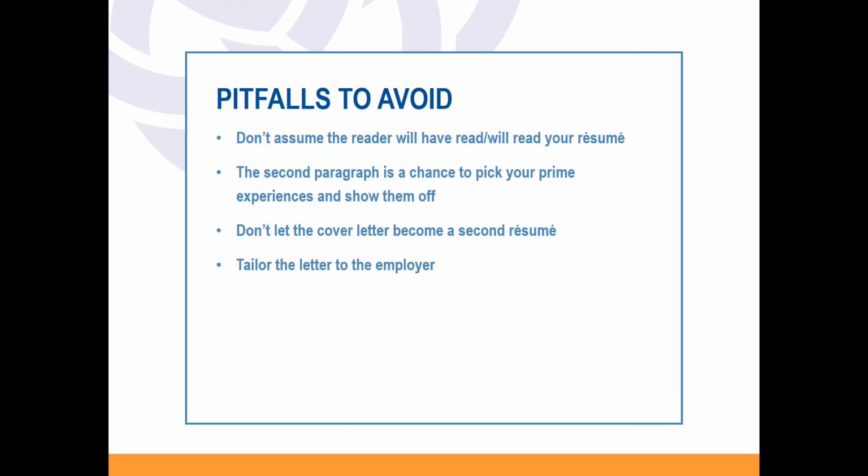Just only focus, if all of your letter is based on a quarter of your experiences, but all of that is related, that's fine. You don't even have to talk about the other stuff. And so, you know, because that's you writing this letter uniquely for that company. Okay. So tailor the letter to the employer. That's going to be important.